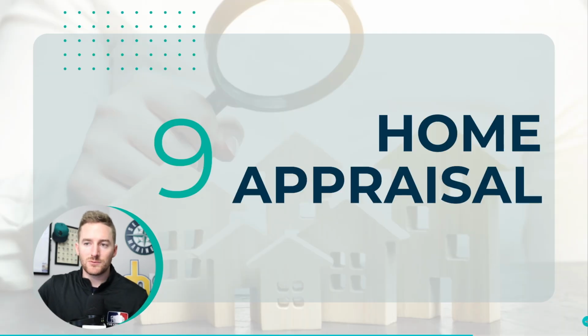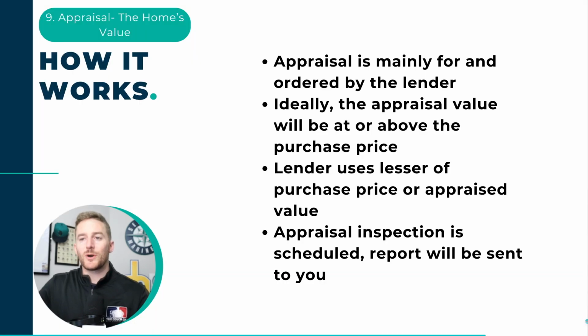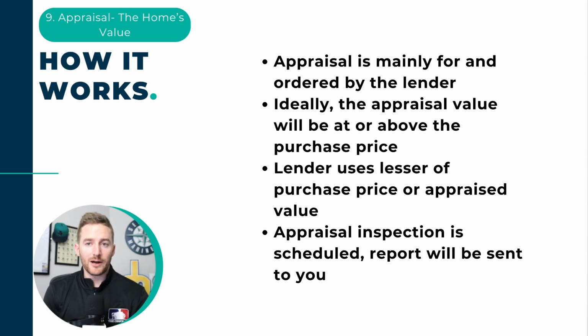Also taking place during this will be your home appraisal. The home appraisal is mainly for and ordered by the lender. It will be paid for by the buyer out of pocket, one of those expenses. But the appraisal is basically to prove to the lender that the value of the property is high enough and that the loan amount that they're lending on that property is sufficient based on the loan guidelines. Ideally, the appraisal value will be at or above the purchase price of the contract. The lender will use the lesser of the purchase price or the appraised value as the effective value for their loan. The appraisal inspection will be scheduled and then the report will be sent to you after the appraiser completes the report.